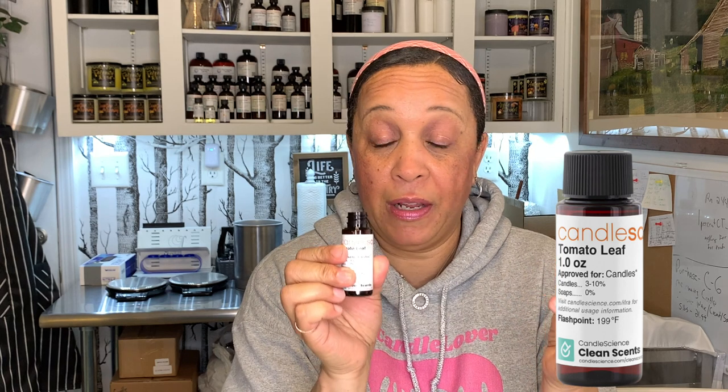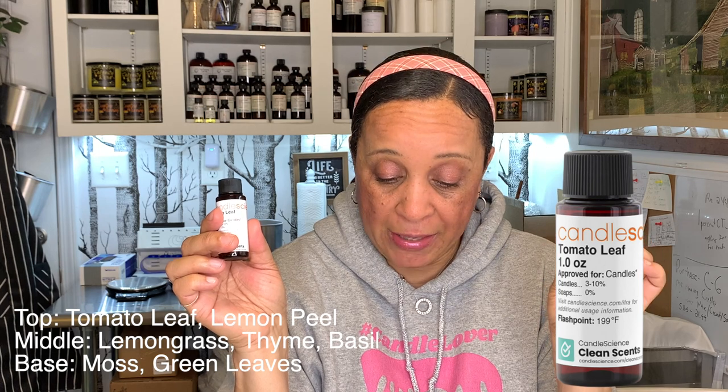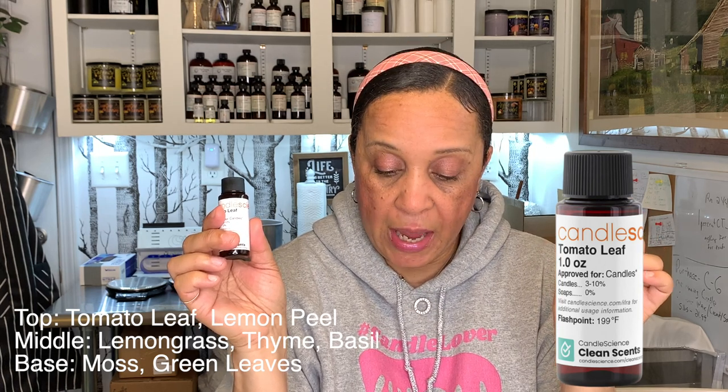Moving on to the next one. Tomato leaf. If you have tomatoes on the vine, it just amazes me how they capture this. The name for this tomato leaf is spot on. But now that I'm actually reading what the notes are, the top notes are tomato leaf and lemon peel. Middle notes are lemongrass, thyme, and basil. The base note is moss and green leaves. I'm going to mix this with a garden mint. The options they gave to mix this with, I wasn't quite feeling a lot of them. So garden mint was my best choice that I thought I could probably get a candle that I would like. So you try it and you see what you like.